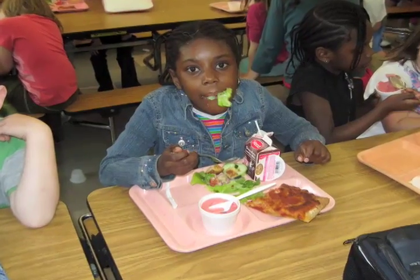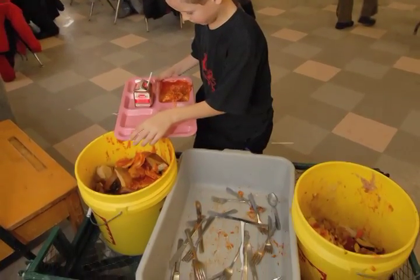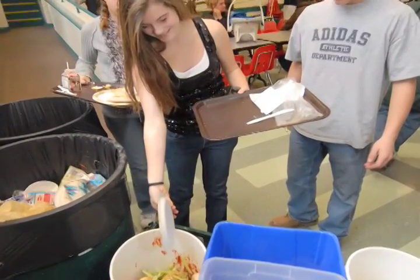Produce from those farms may find its way back here to your school cafeteria. As part of this program, you will join over 8,000 teachers, principals, and students like us who are helping the environment by composting every day in Vermont.